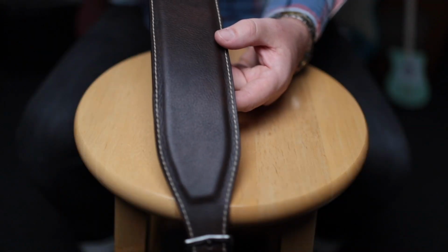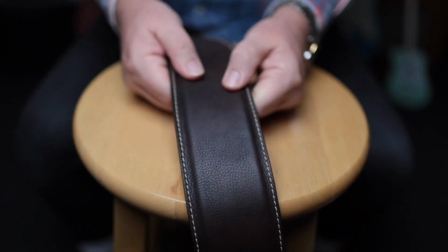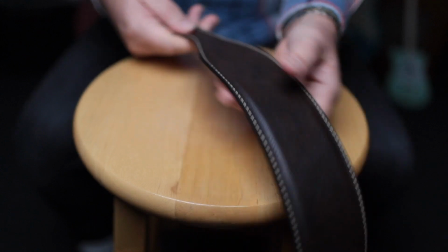This leather is incredibly soft and squishy, and there's some memory foam where there's something in here that is just really beautiful. Bluebell straps, I mean, it's totally lived up to all of my hopes and expectations. They've even exceeded a bunch of expectations.